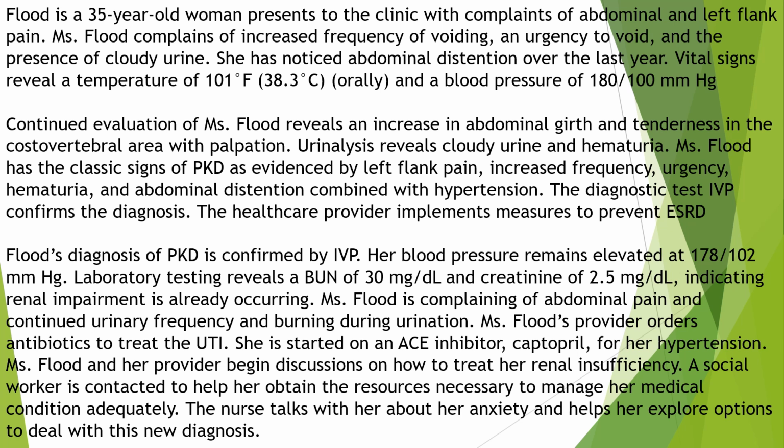Continued evaluation of Ms. Flood reveals an increase in abdominal girth and tenderness in the costovertebral area with palpation. Urinalysis reveals cloudy urine and hematuria. Ms. Flood has the classic signs of polycystic kidney disease as evidenced by left flank pain, increased frequency, urgency, hematuria, and abdominal distension combined with hypertension.